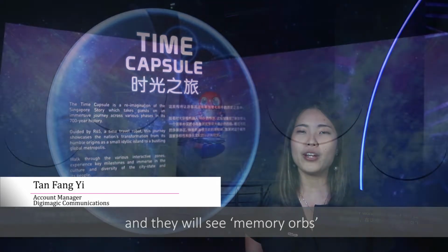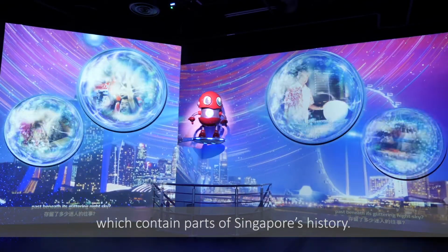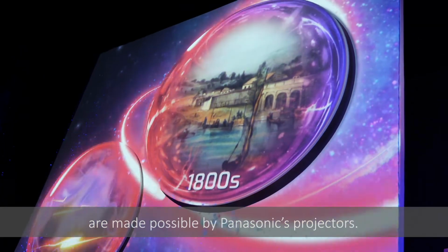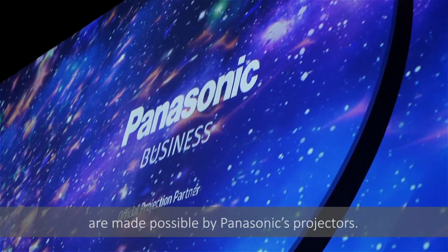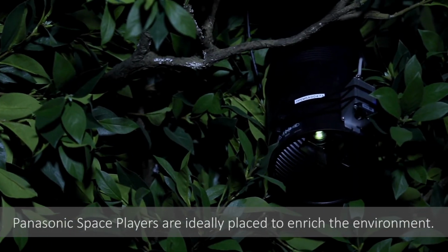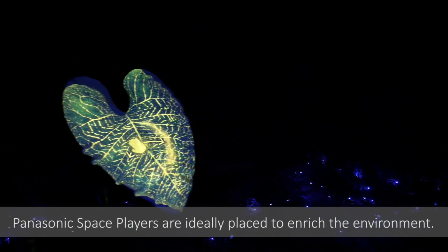Guests will go through the Time Capsule experience and they'll see memory orbs which contain parts of Singapore's history. The non-standard shapes of these memory orbs are made possible by Panasonic's projectors. To enhance the immersive experience, Panasonic space players are ideally placed to enrich the environment.